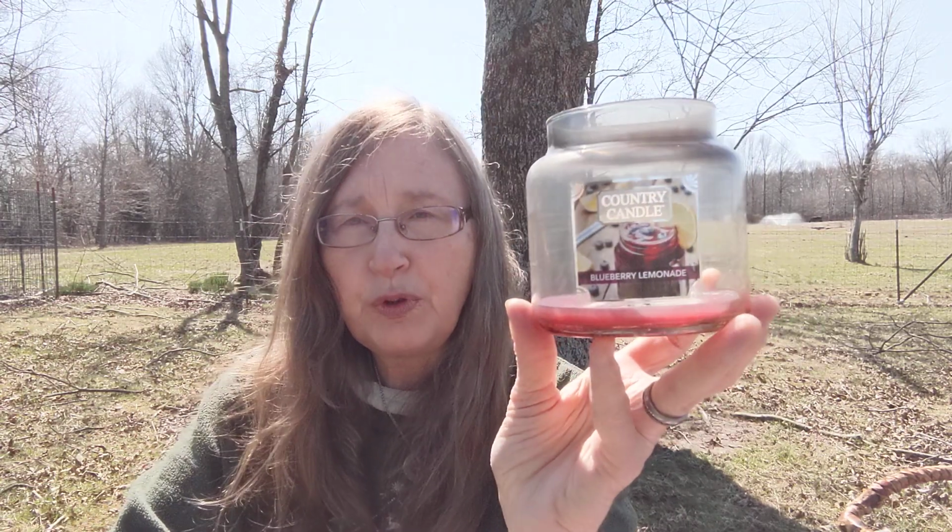And finally, from Kringle's subsidiary Country Candle, we had Blueberry Lemonade. This burned all the way down. I had no trouble with the burn. It just could have been stronger. And I was so sad because I love this fragrance in the wax melts. It's a real authentic, juicy blueberry, and then like an old-fashioned lemonade.